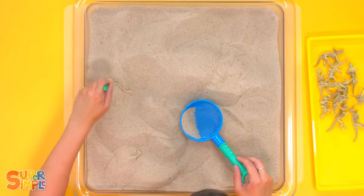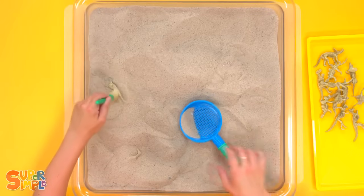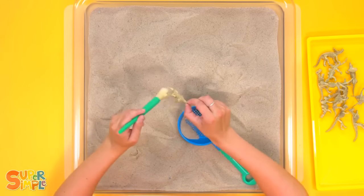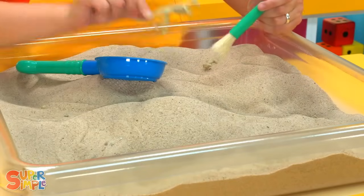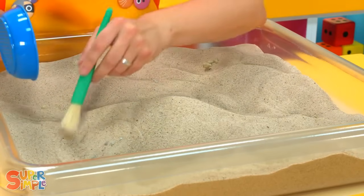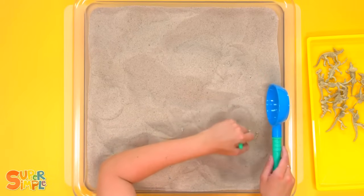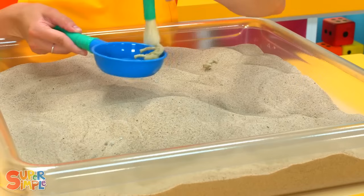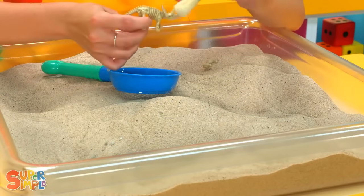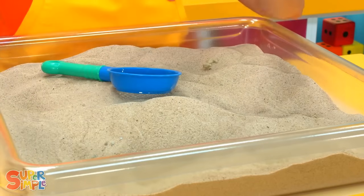I see something here. What's this one? This looks like a dinosaur with some long legs. There's lots of these little dinosaurs in here. Let's look for a couple more. Something over here. What's this one? Gotta be careful. Scoop it up. Another dinosaur! Awesome. We're finding all kinds of different dinosaurs.